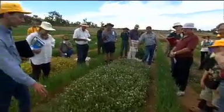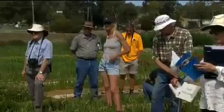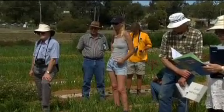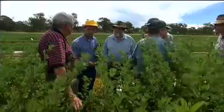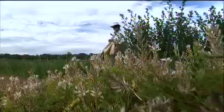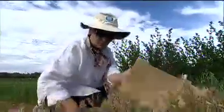Field days at the main small plot and selection trial site south of Perth are proof that grain growers want to get their hands on some of these plants as soon as they're available as commercial varieties. Helped, of course, by the fact that a few of them are clearly vigorous perennials. But no matter how vigorously a plant grows, if it's going to be of any economic use, it's got to have good feed value. Evaluation of feed value is being undertaken by scientists from CSIRO.